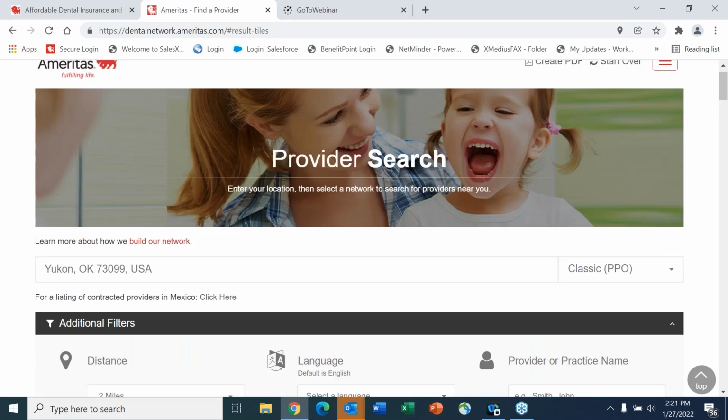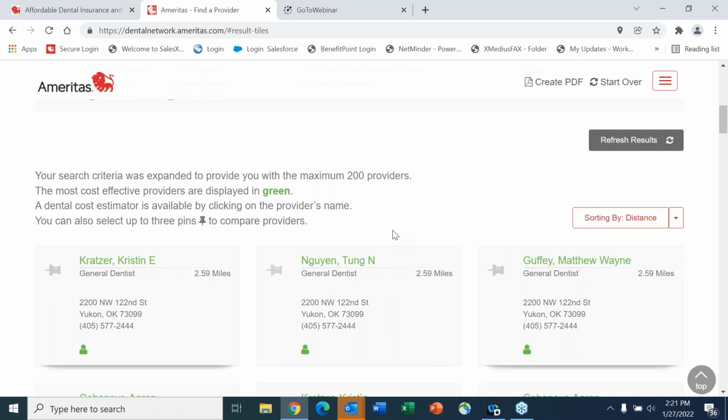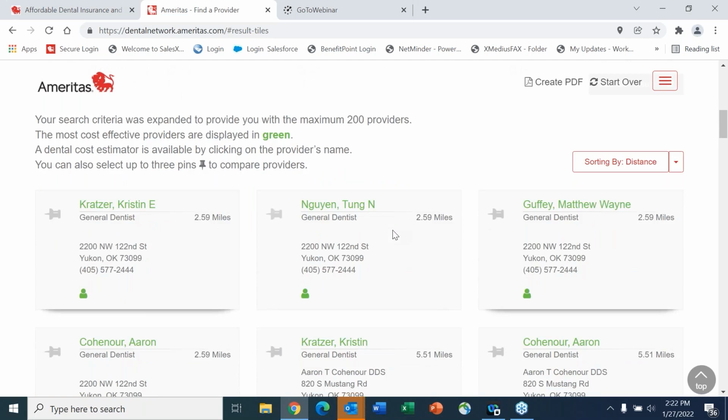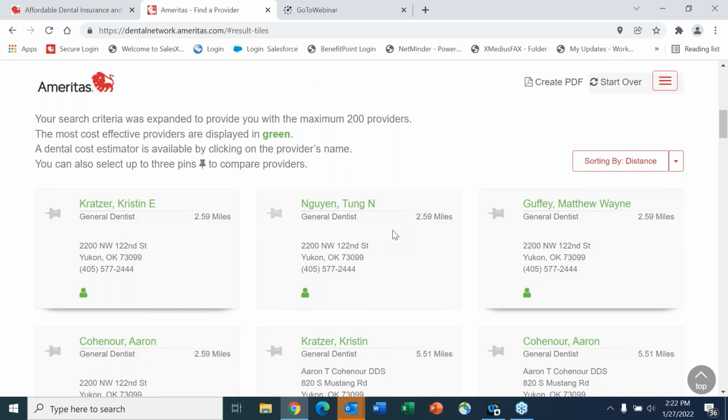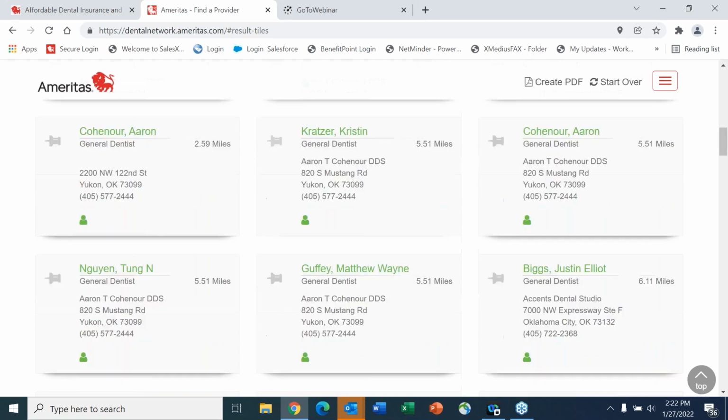All the in-network providers that pop up, you'll see some in green lettering and some in black lettering. The ones in green are more cost-effective providers, meaning they went above and beyond when it comes to negotiated rates. Today, our negotiated rates are anywhere from 25 to 50%. We're averaging about 30% on those negotiated rates. If you keep scrolling down, you'll start seeing the ones in black lettering. Those are great dentists as well. They have great negotiated rates. But we just want to say thank you to those providers that provide additional economic value for your client.